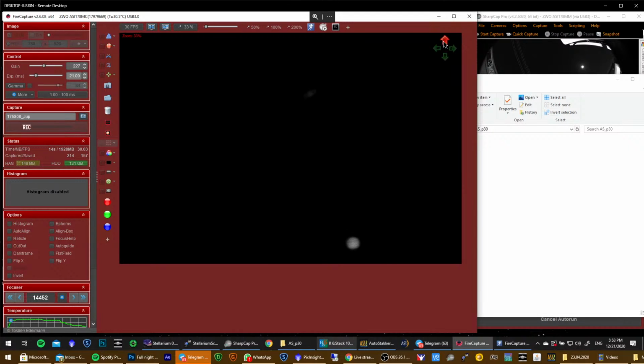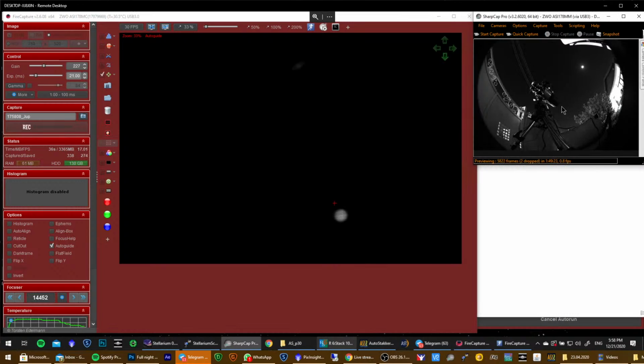Okay, the frame has moved a bit, so I'll try to fix this. There's this wall of my neighbor's house that is blocking just a few minutes of view, and when it goes there, it gets out of sync. So I'll need to fix it.